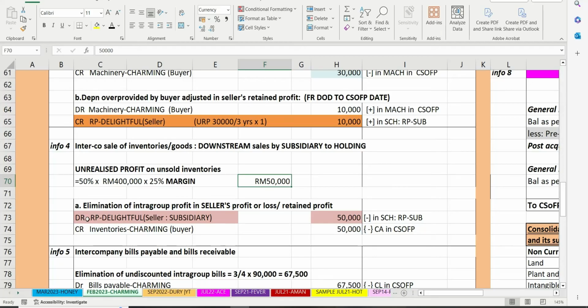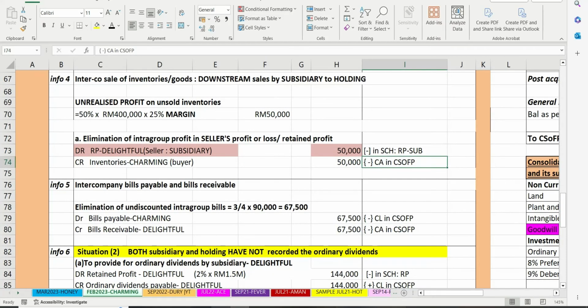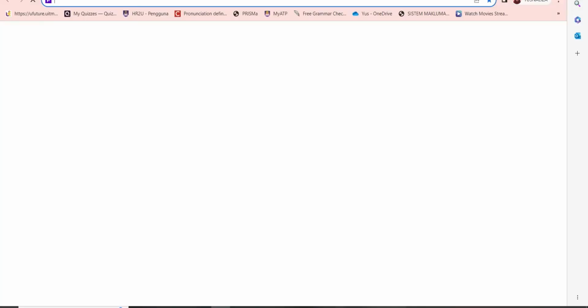Now, for consolidation purposes, there was an intercompany transaction, so the profit must now be removed. To remove the profit, you will reduce the profit by debiting the retained profit of the seller, 50,000, and that would be credited to the inventories, 50,000. So this was to remove the unrealized profit. Therefore, you have to go and adjust in your working schedule later, your schedule for computation of reserves, and also adjust the inventory by removing it, deducting from inventory. Next, we'll go on to the next item.